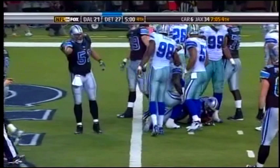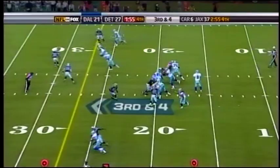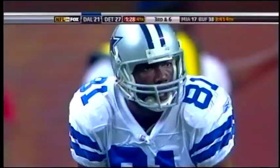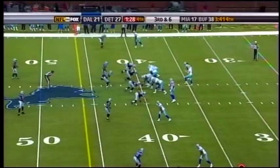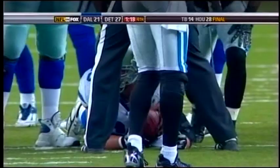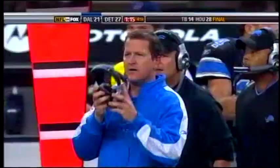Third and four. Pass to Witten. Catch number 12. Hangs on to the ball out to the 36. Ball's knocked away. Kicked around and recovered by Dallas. Downfield, it was Kyle Kosier who fell on top of it. And the clock continues to run.